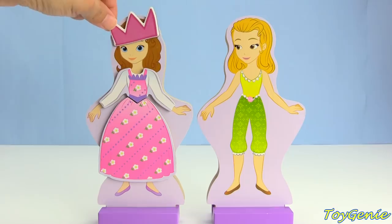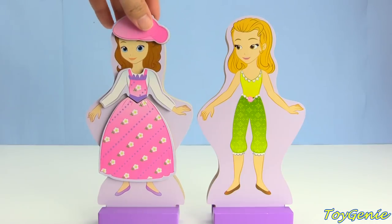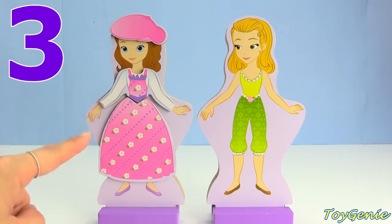This crown looks a little bit big for her. Let's give her a hat. How's that? How does that look? We'll call this outfit number three.